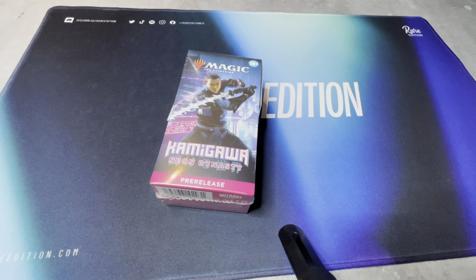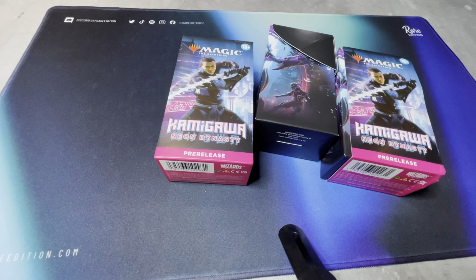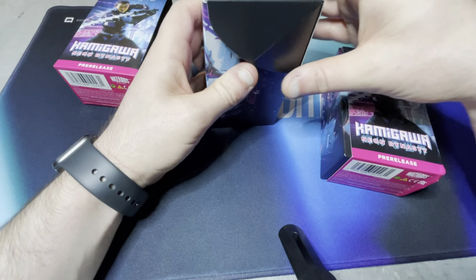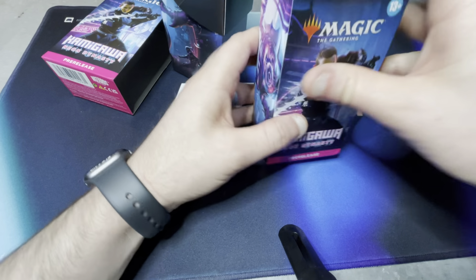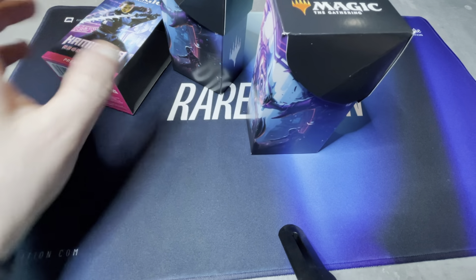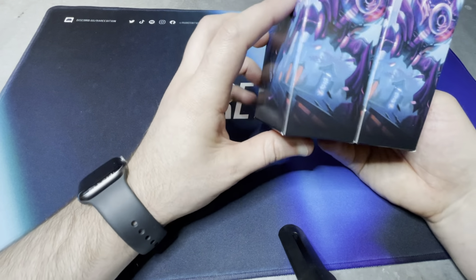For those who don't know, a pre-release is an event that Wizards of the Coast puts on where they say, hey, let's get excited about the new set. We'll send out some cards that are not from draft set or collector's boosters, but get people excited about the set, start playing it. Years ago, they started doing these things called Friday Night Magic events, right? Where they would say, these are special events that we put together for Magic fans around the world. And then they decided they were going to do pre-releases for their major card set releases, and that these pre-releases would be done on these Friday night Magic events. So what we have going on here today, 2 pre-release boxes for Kamigawa Neon Dynasty.